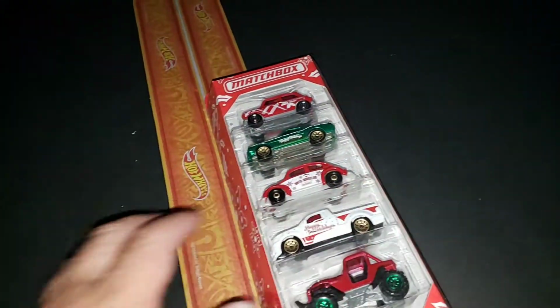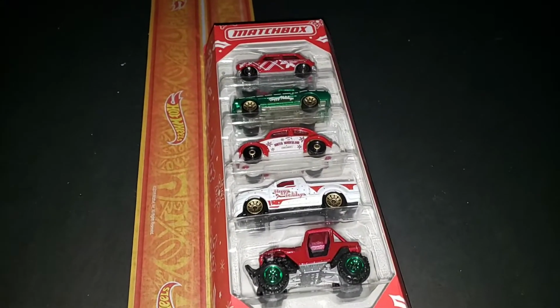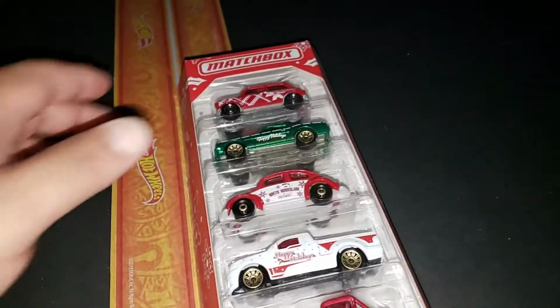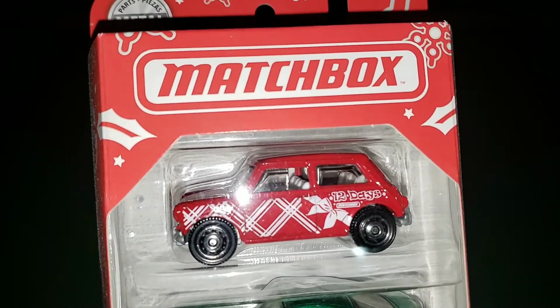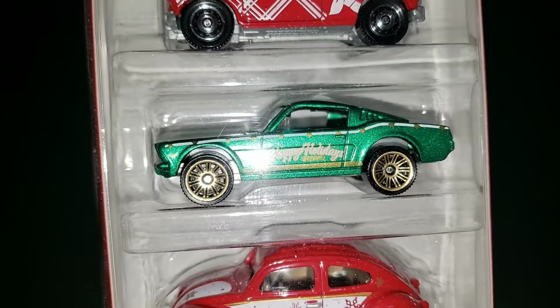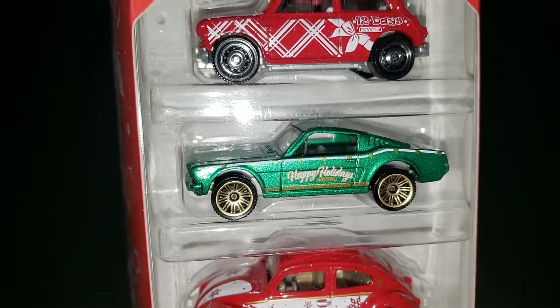And last but not least, save the best for last here. We've got the Holiday Matchbox 5-pack. And check this out, guys. We got the Morris Mini. We've got the Mustang in green. It says Happy Holidays on the side of the door there.